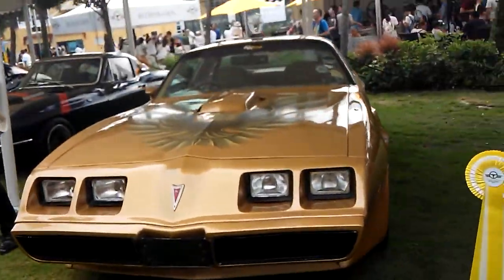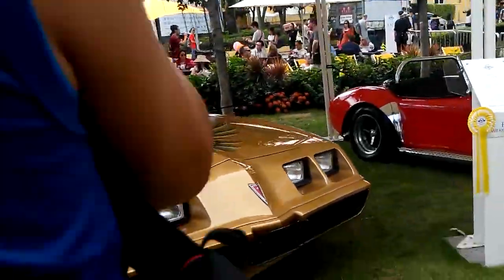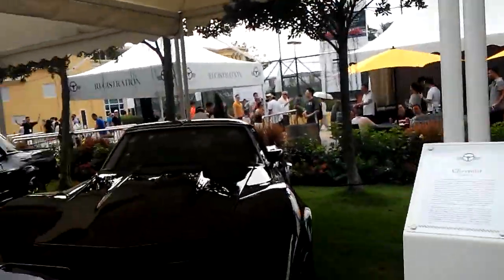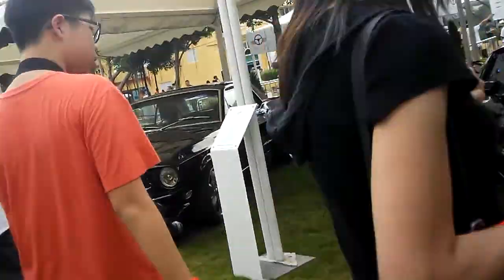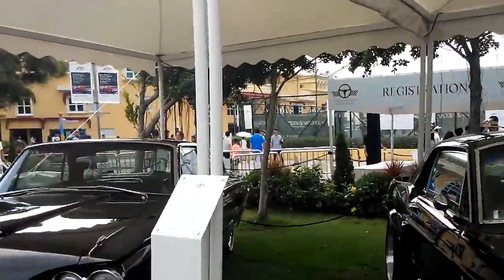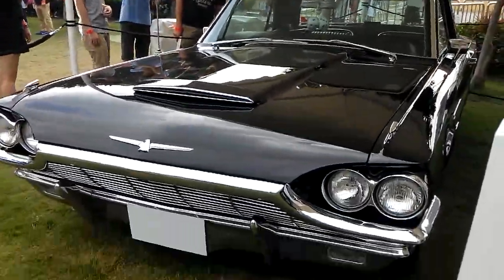And this we got the Pontiac Firebird. And this is a Chevrolet Corvette 66. And this is the Chevrolet Corvette 76. And this is the Ford Mustang 68. And this is the Ford Thunderbird 65.